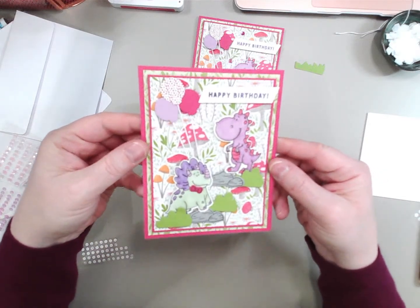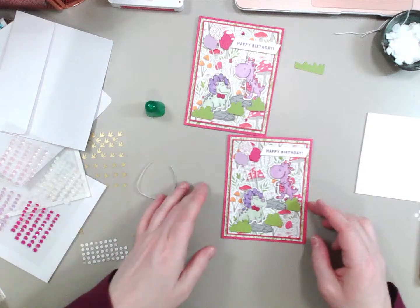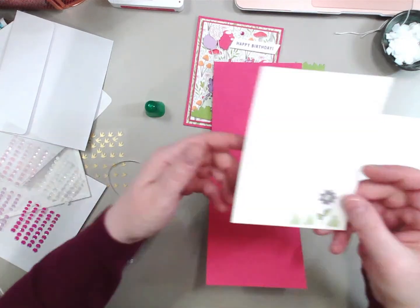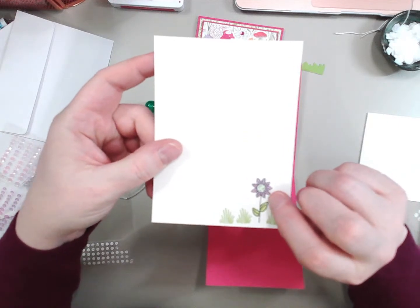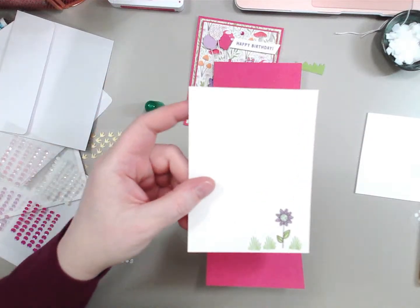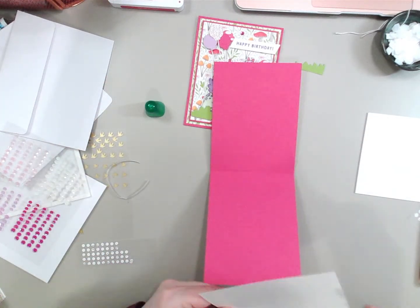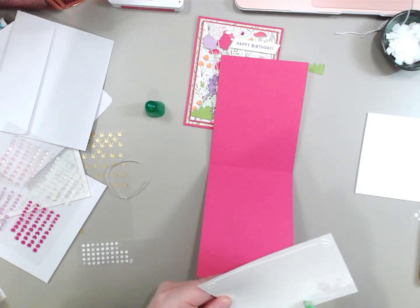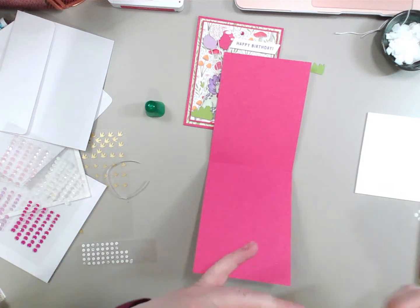Love it. Then we'll put our inside in. For this one, I did one of the flowers. I stamped the flower and colored it, and then I did the little sprigs of grass on it to give it a little bit something different than the other ones. And I'm just going to put some glue. Do our inside.